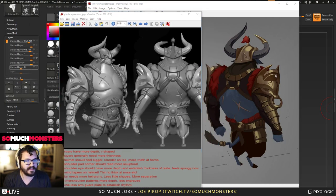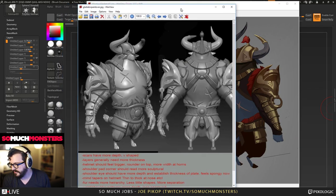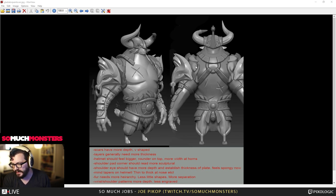Is this a PSD or a paint over? Okay, I don't have the PSD. But you can see, here's the model that they've given us. And you can see I've repainted a bunch of stuff. Let me see if I can find that. One second. I'm gonna grab that image from the original. Just give me one second. So here you can see the original.